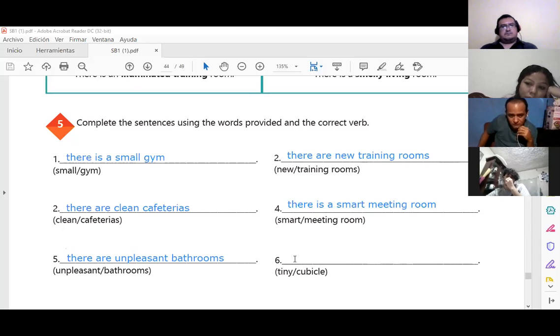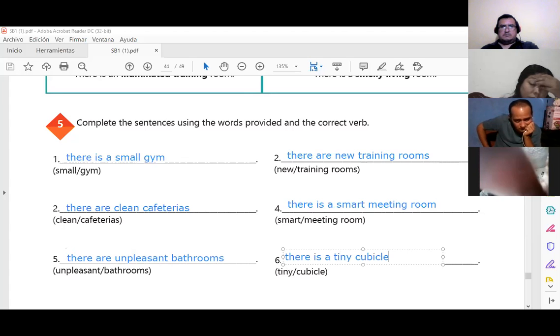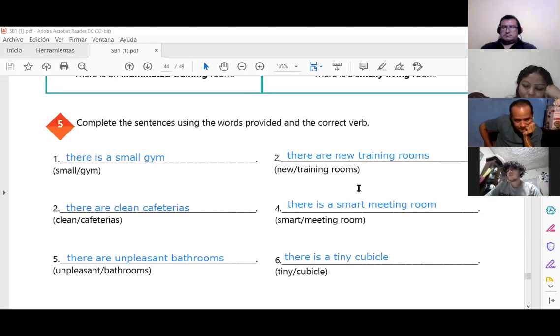And number six, Alexander. There is a tiny cubicle. Okay, tiny cubicle, okay? Esa es la pronunciación de ese adjective, tiny, que por cierto significa diminuto, extremadamente pequeño. Small es pequeño, pero tiny es más pequeño, okay? Diminuto. Supongo que así lo tenemos todos. There is a tiny cubicle, right? Okay, excellent.